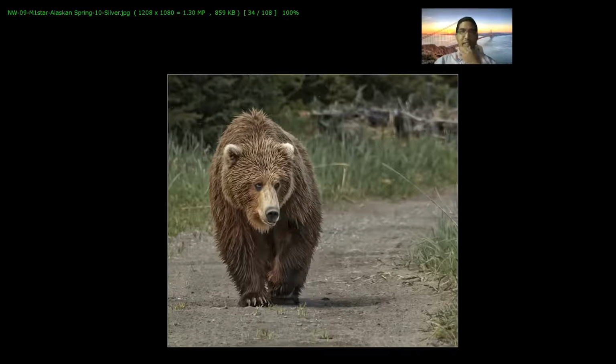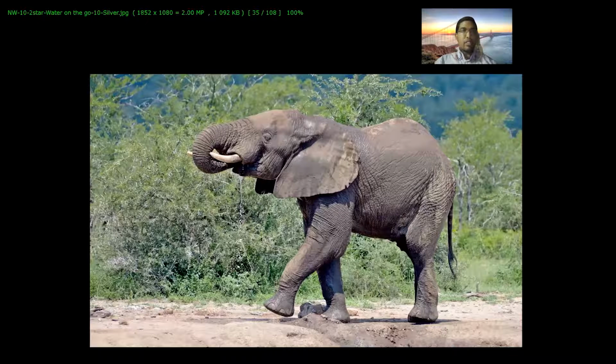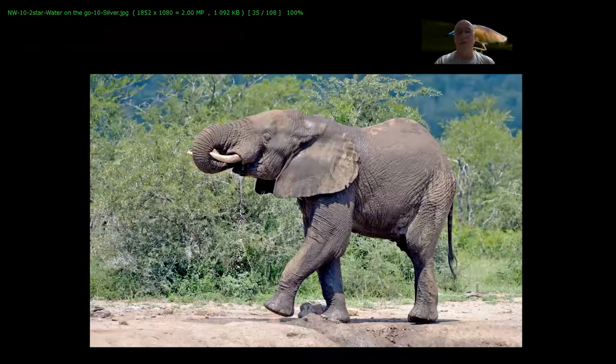A grizzly bear. Two-star, water on the go, silver. Lovely. I must say, for a 2-star, you've done very well to capture this image. Unfortunately, a few of the comments on the last image apply to this as well. The background is a little bit too distracting. Possibly, if we darken the image slightly, it's a little bit bright. But otherwise, the action, you've captured it wonderfully. And to see that elephant walking like that and the water dripping and everything, great capture. So pity you didn't get a gold, but keep trying.